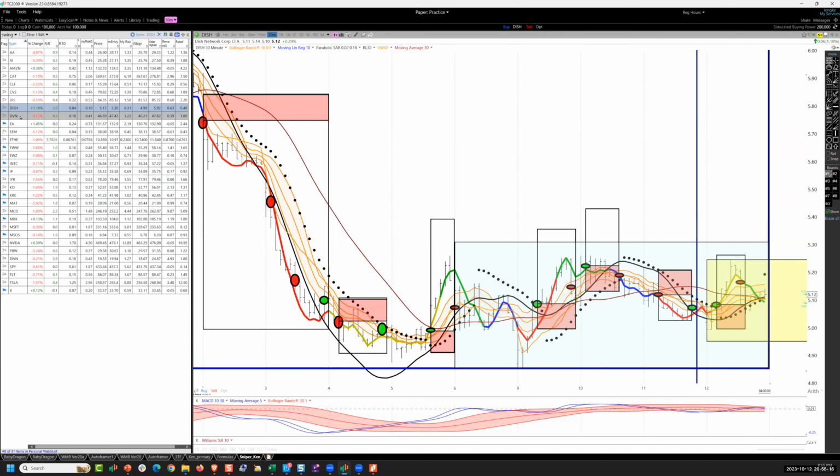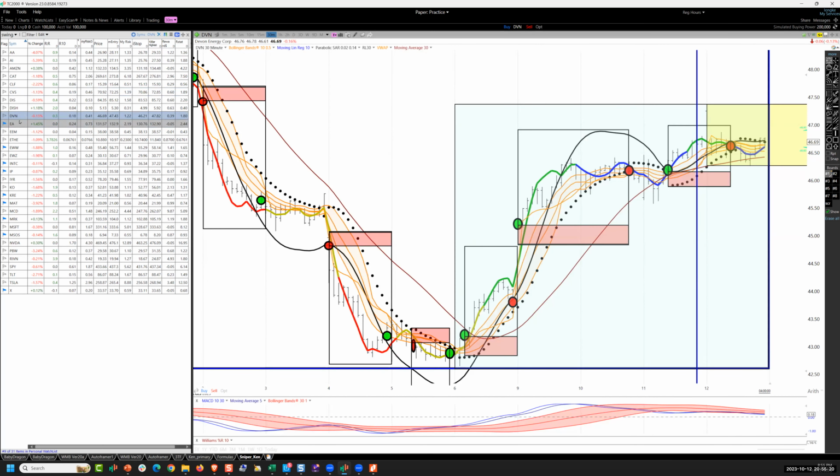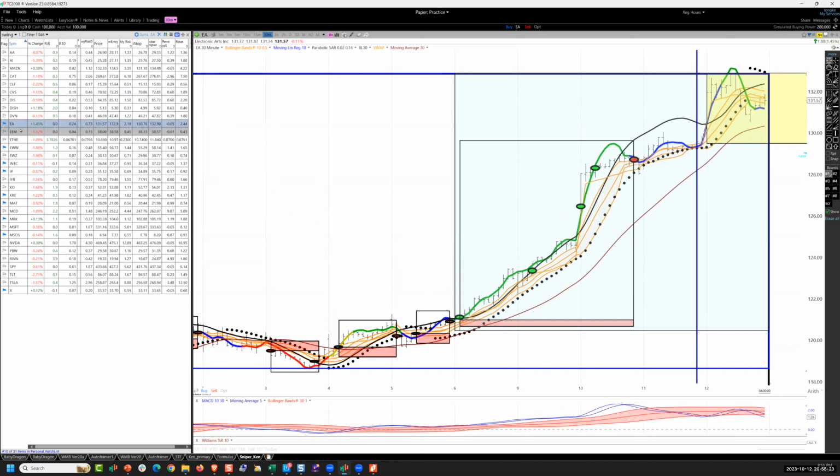Dish took the Cata 2 for a 1. Devon Energy, Cata 2 for 1. Electronic Arts missed the gap and go. It's setting up for a possible Cata 2 tomorrow. So the trade I missed was getting long somewhere in here, and then exiting here. This is setting up for a Cata 2 tomorrow if this holds, and then a breakout here. That would be a Cata 2 entry.